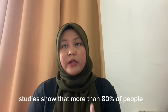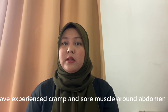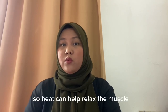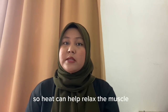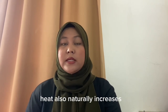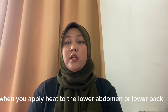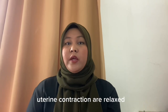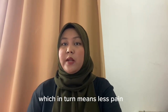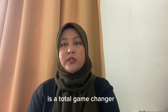Studies show that more than 80% of people have experienced cramps and sore muscles around the abdomen during their menstrual cycle. So, heat can help relax the muscles contributing to cramping. Heat also naturally increases blood flow to the site of your pain. When you apply heat to the lower abdomen or lower back, uterine contractions are relaxed, which in turn means less pain. That's why a period heating pad is a total game changer.